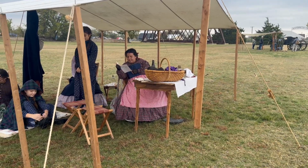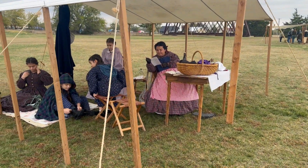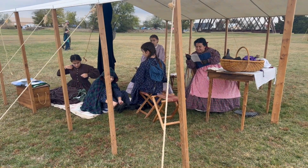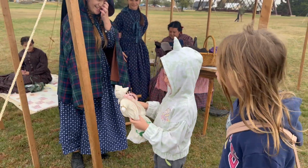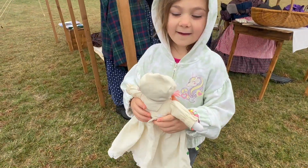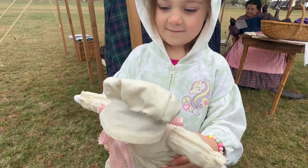So right here, this is like what families were like at the base, on the fort, living with their soldier. Oh, this is what their dolls used to look like.